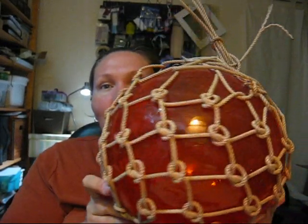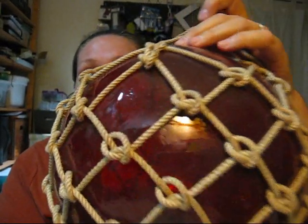Hey there. So I went back to the antique mall in Fort Worth, and I got a few more things. I got some more of the fishing floats, and these are the decorative ones. They weren't actually used as real fishing floats. So I got one that's orange, and a very cool red one, and a blue one, a dark cobalt blue one.